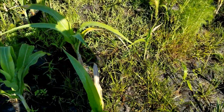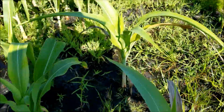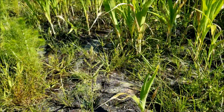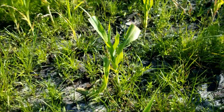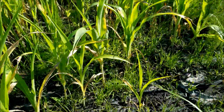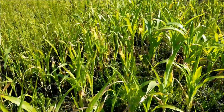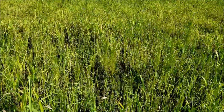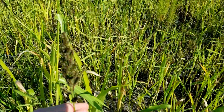But here's some of the dwarf corn plants. They say they'll start to get ears of corn around 120 days. But as you can see, the plants are doing really good. You can see some of the millet. You see some of the millet pods here that popped up.